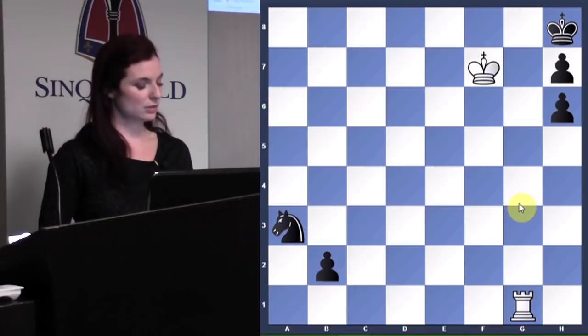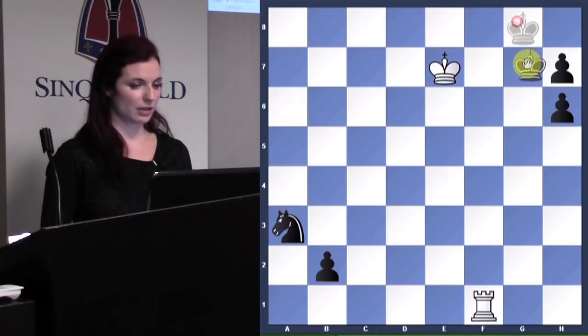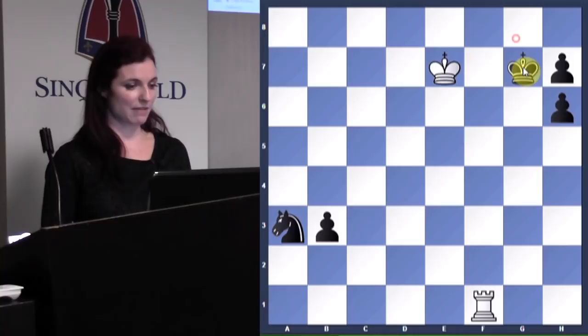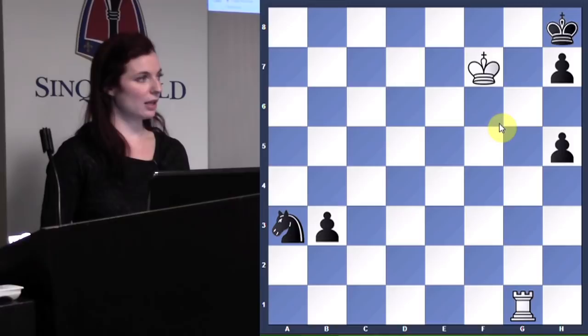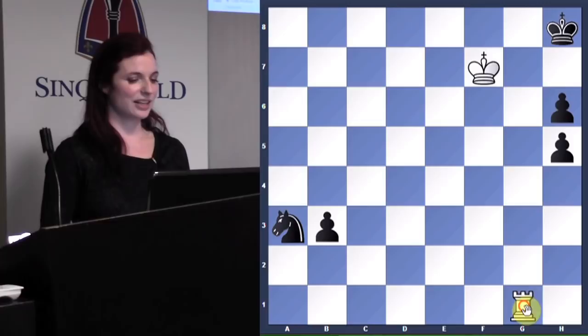Well, if king g7. Sorry. If king g7, same thing, right? Yeah, that's the problem. So if h5, I keep doing things in the wrong order. If h5, now if rook g1 check, king here, it's not mate, right? Because what can black play? H6. Now black can play h6. And now this is not mate. It's a draw.